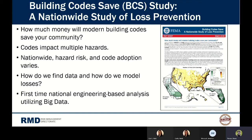So in order to figure out this dollar amount, we have to come up with a modeling methodology that allows us to look at, from available data sets, how we put dollars to codes. One part of it is understanding that codes do impact multiple hazards. So what are some hazards where we have good repeatable hazard methodologies available that we can apply, so it's a defendable, repeatable process? Where do we have national risk data? Some hazards have this information much more widely available than others. Where do we have nationwide structure information of things that are at risk? And how do we bring all of that together in order to actually model our losses?